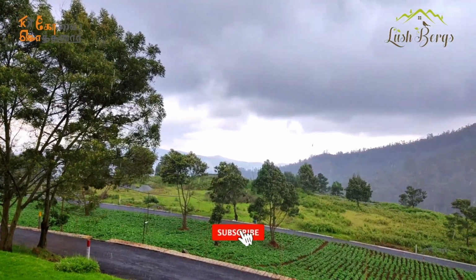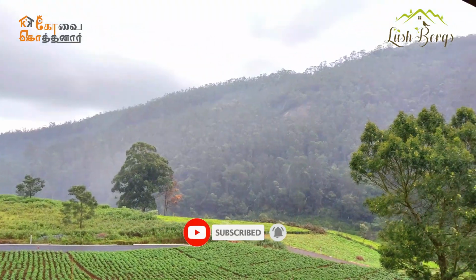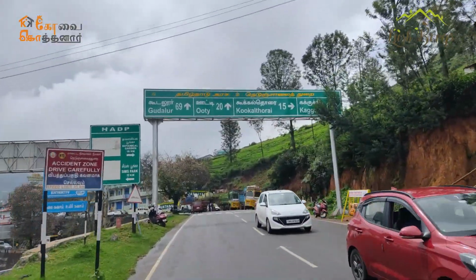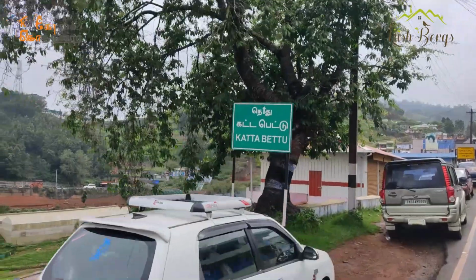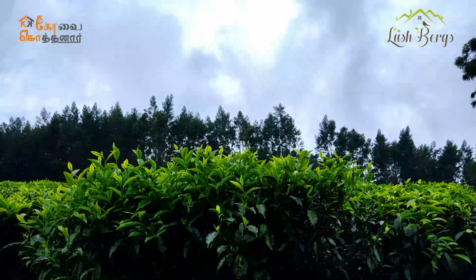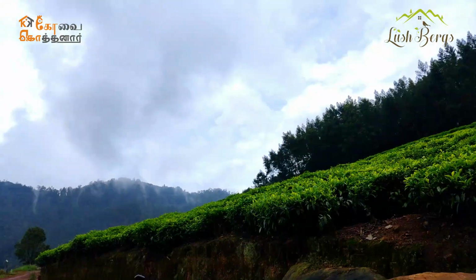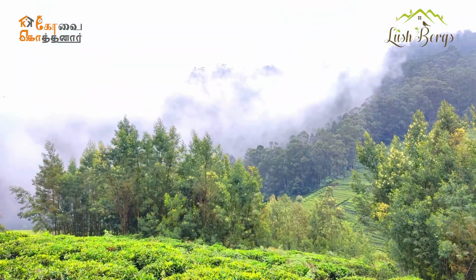Welcome. In today's video we are going to see the estate farm plot layouts which are available for sale in none other than the Queen of Hills, Ooty. This farm plot layout is located in Kattappet 2, which is just 5 kilometers from Kotagiri. The farm plots are divided into 25 cents to make it affordable even for middle class people who are longing to buy farmland in tourist areas like Ooty.